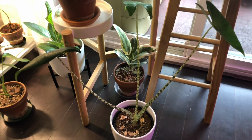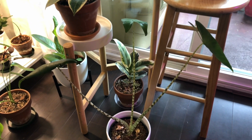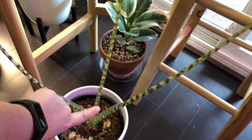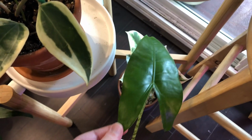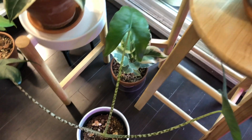Underneath that is my Alocasia Zebrina. It used to have 5 leaves. They yellowed and fell off, and I think it's because there's a new leaf coming soon right in here, so that's cool. This is the newest leaf. It's still hardening off, so it's kind of exciting that there is a new one coming already, but not yet.